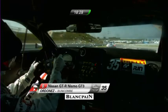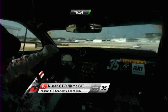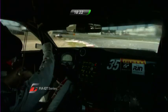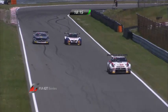It's not been such a good race. Oh, dives down the inside, Alex Buncombe. Well, that's a back armour, it is. You can see the Mercedes lifted off early and the Nissan almost caught on the wires. But I think Nissan have been somewhat disappointed.